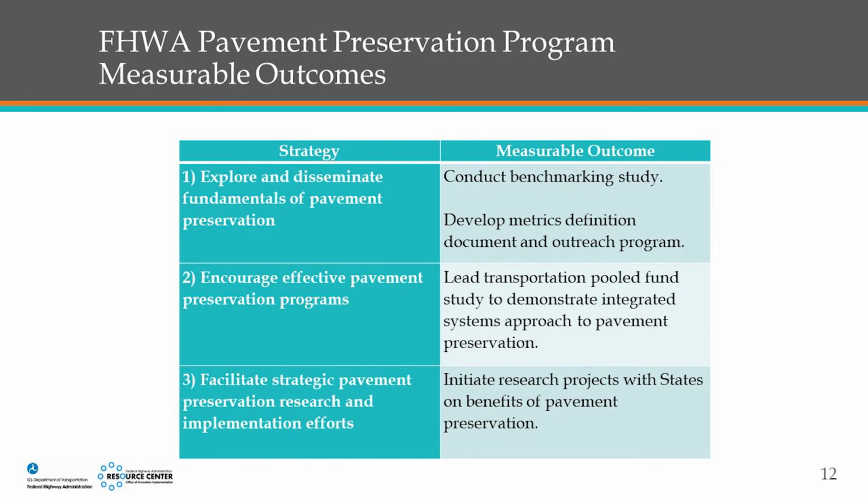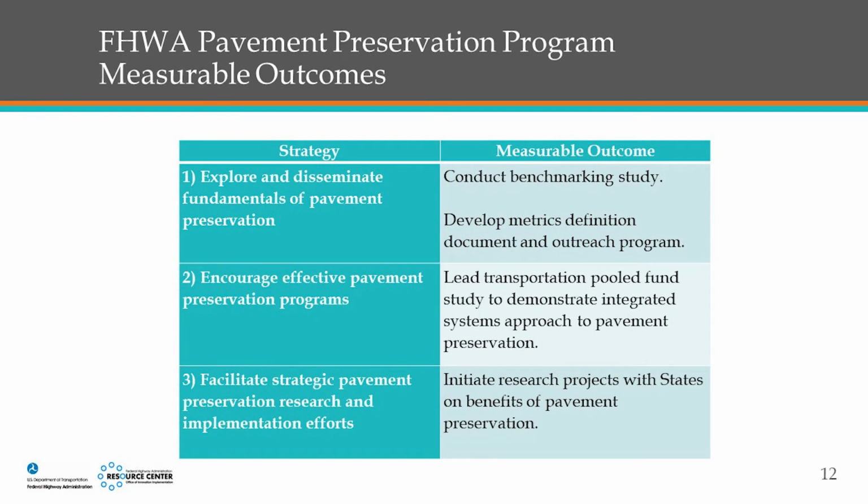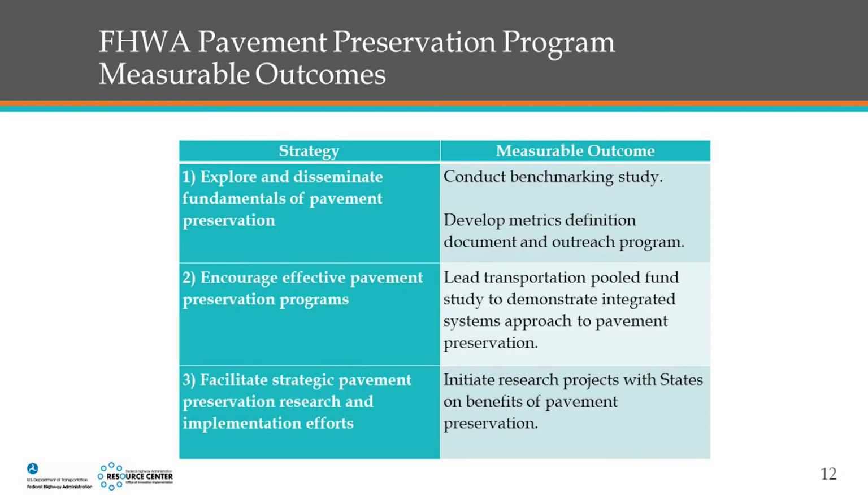In our strategic plan, this is how we go about measuring our outcomes, what we give to our leadership. The first one, explore and disseminate fundamentals of pavement preservation. We're using our benchmark study to help with that, as well as developing those metrics and definitions. The second one, encourage effective pavement preservation programs. Lead a transportation pooled fund study to demonstrate an integrated systems approach in pavement preservation. And I'll talk about that in a couple more slides. And then lastly, facilitate strategic pavement preservation research and implementation efforts.